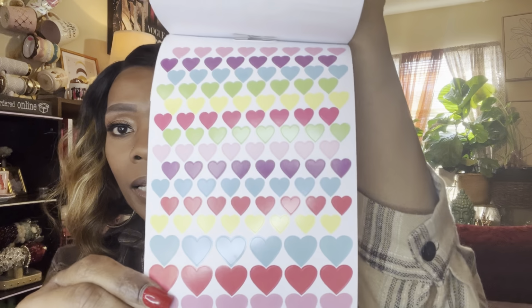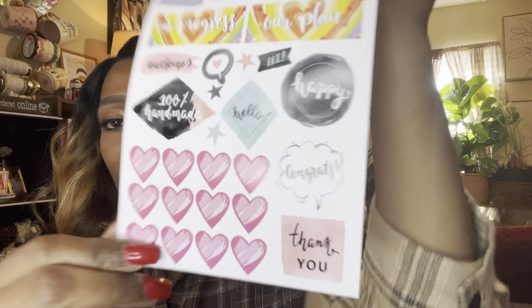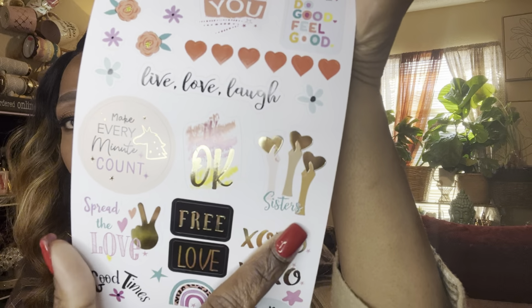Yeah, so those are just a few of them in that particular book, y'all. They have some hearts. So that's one book. They had these as well. And you get 249 in this one. So these are more like summery, and yeah, kitty light with the unicorns. And let's see. Yeah, that one's really cute. So I just got the planner stickers.